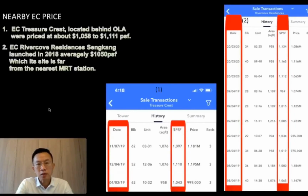These are the 2 EC prices that were transacted in 2019 and 2020. The one in the center is Treasure Crest. We are comparing this because it is just behind OLA. The last 3 units that were sold by the developer last year were 1043, 1110 and 1097 per square foot. On my right is River Cove Residences, which is not very near the MRT. You need to probably take a few LRT stops before you can reach the Sengkang MRT station.